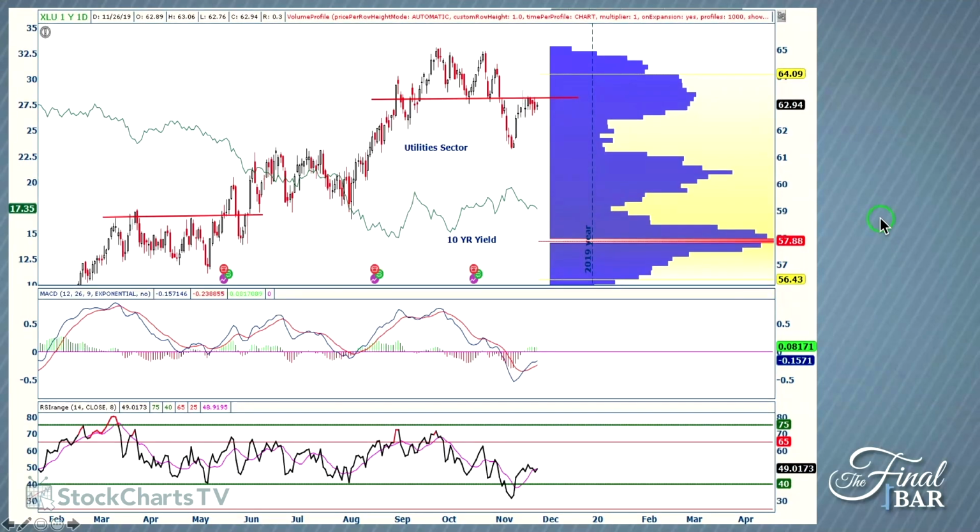You took the time to send a couple charts ahead of time. We really appreciate it. Very interesting visualization, so I'm dying to know what this is saying. First, we're looking at utilities. What are you seeing here?